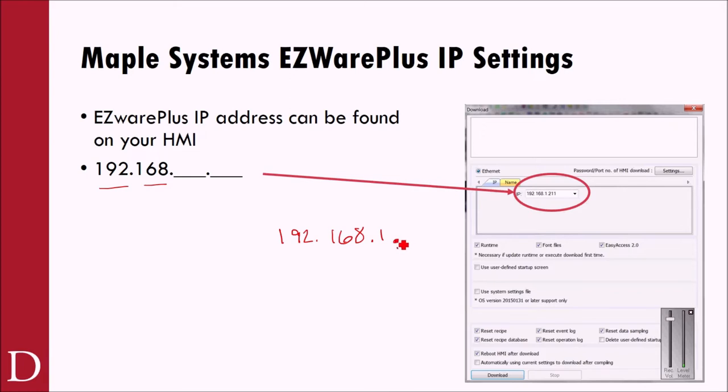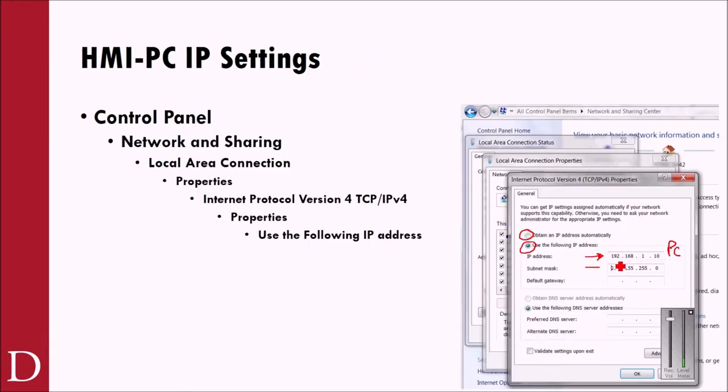And I can see in this particular case, this one is 211. All you have to do is look at the sticker on your HMI and you can see what the address is for your particular HMI. So what we've done is we've put you, what I'd say is kind of in the same zip code as the HMI that you're working on.